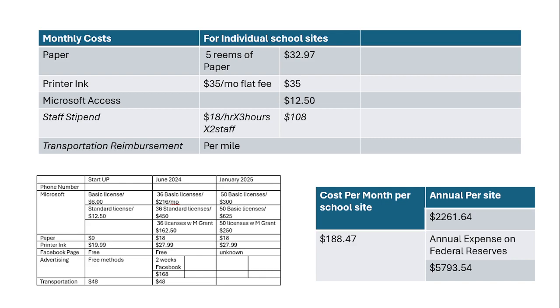So if a school site wanted to run flyers, print papers, and run a newsletter for a PTO, and they use 5 reams of paper per month, it would cost $32.97. If the school district charged every PTO a flat rate for printer ink, it would be about $35 each month. We're going to skip the Microsoft Access for a second, and look at the staff stipend and the transportation reimbursement.